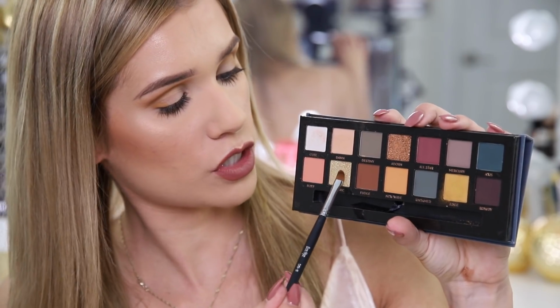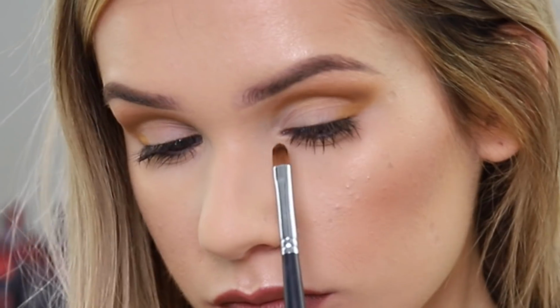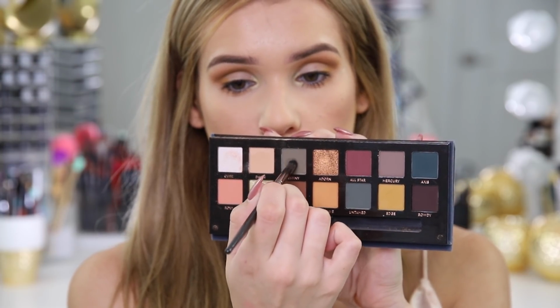I'm gonna go in with this shade on my inner corner because it looks like it would be blinding. It's not really sticking to the brush very well, but that sometimes is normal with really glittery shadows. So I'm gonna grab some Fix Plus just to intensify it. That's a lot better. So you see it intensified the shadow way more when I added some Fix Plus. I'm also gonna use Destiny on the lower lash line.